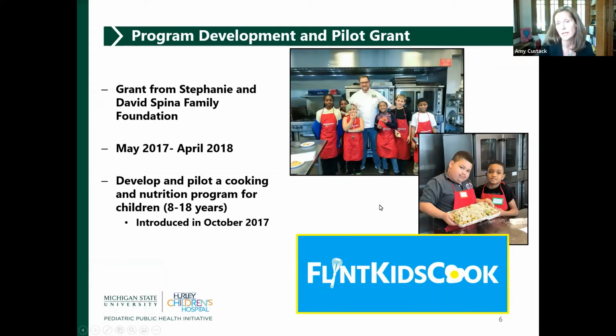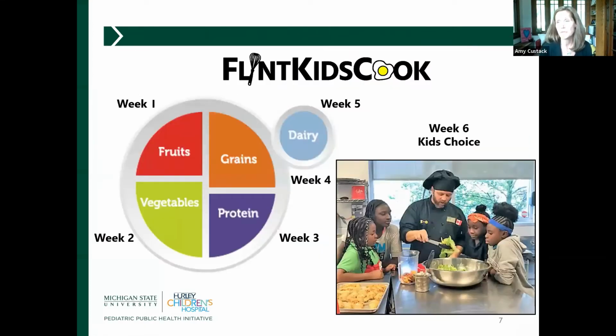This is our first class of kids who participated in the program. We received funding to develop the program and then implemented it in October of 2017. So that was really our first class of children. And the program is sort of designed like this. It's 6 weeks in total.